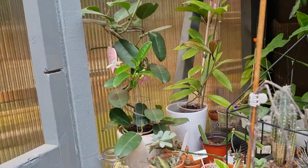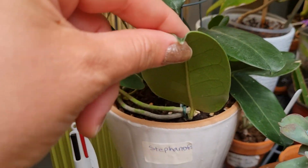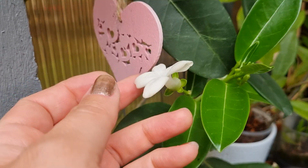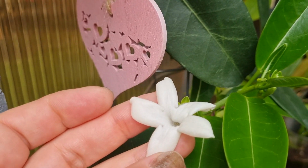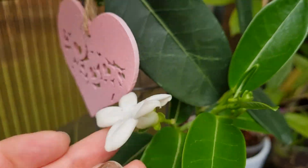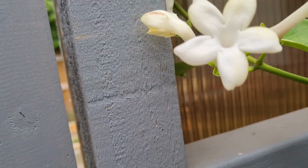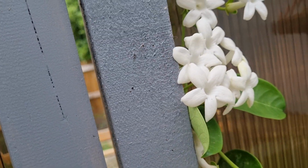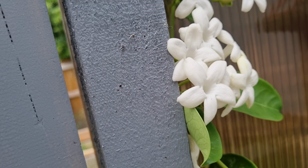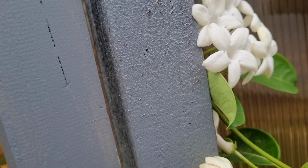The second one that has been in my collection for 2 years now is Stephanotis. I mean, this is more like a jasmine type of plant, and I will show you the smell. It's absolutely gorgeous, and I will show you how beautifully this plant grew for me. And look at those flowers, absolutely beautiful. And the smell in this greenhouse, oh my god, breathtaking. Look, very beautiful.